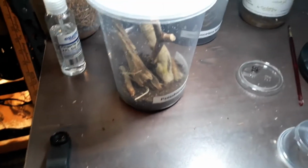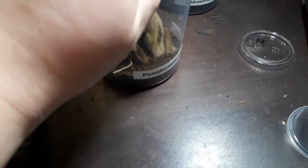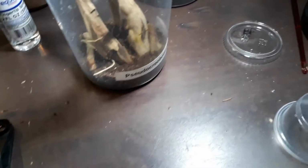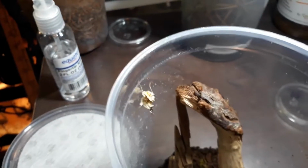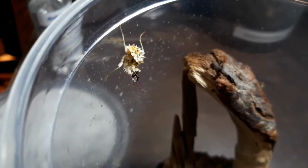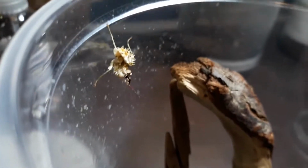Hello again, everybody. This time we're going to be feeding praying mantises. These guys are a lot less chaotic than the spiders, so it won't be nearly as difficult to get video and to get them their food. It will always be difficult to get my camera to focus though.